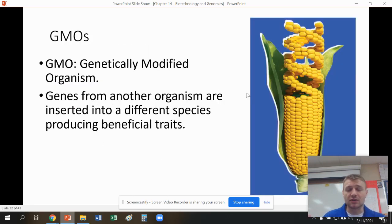All right, GMOs. Editing the genome, we kind of talked about this with bacterial transformation, but editing the genome of certain plants and organisms can give them beneficial traits. Now, in the past, there's been a kind of pushback against GMOs just because it's something new, and anything that's new with new technology can make people nervous. With the COVID vaccine, people are kind of nervous just because it's so new. But tons of research has gone into GMOs.